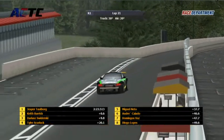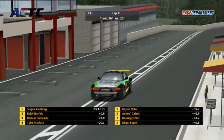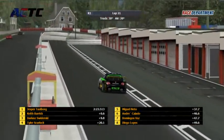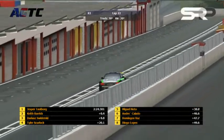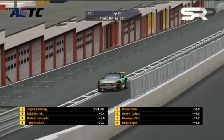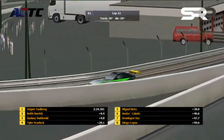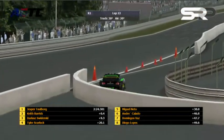Any news, Danny? Yeah, Daniel, it looks like a lot of damage on that car. This is about, I want to say, the 4th time he's come into the pits today, so definitely not a good run from him. Absolutely not. But he's still going as well, so that's obviously helpful for him in the championship.